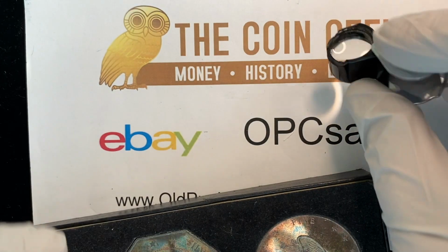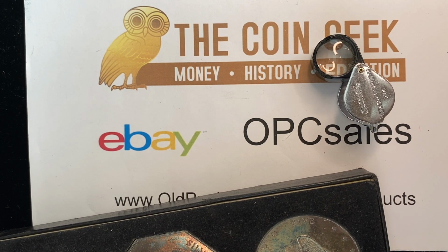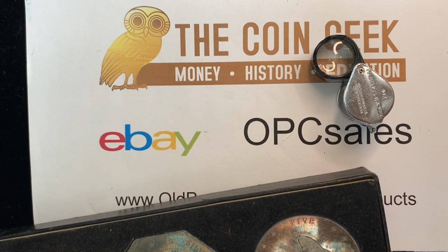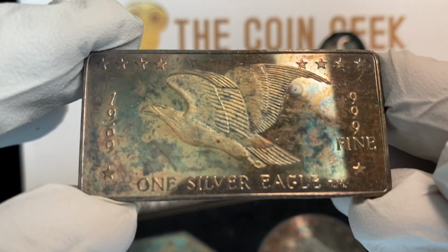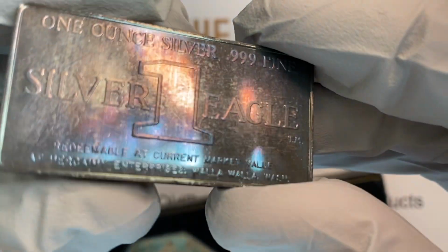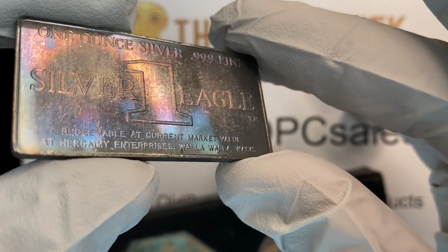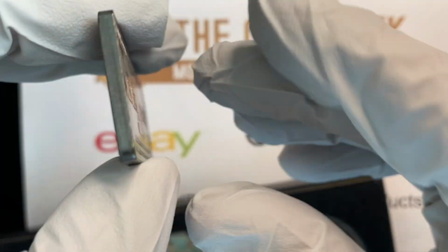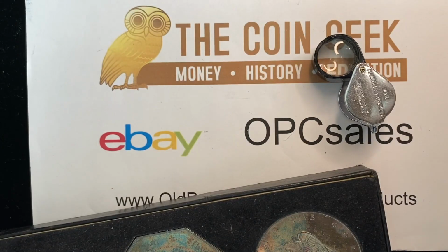Pretty fun idea. I've thought quite a bit about doing something like this for myself, just making my own private issue silver. And you don't try to make it a coin, which I think is what a lot of people have run into in the past that has caused them grief and problems with the old Uncle Sam, which is what I meant to say the entire time, Uncle Sam. Once again, that stellar toning, one silver eagle. And the fun thing is that instead of them trying to say this is $10, they just say redeemable at market value, which I think is a pretty brilliant way of putting it. So that's the 1 ounce piece.